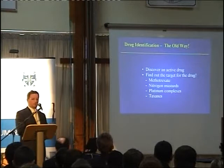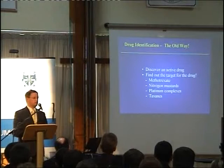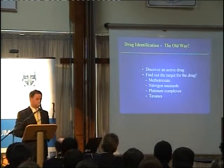Also, besides the mustards I've mentioned, platinum complexes were the huge revolution in ovarian cancer. If you were a young lady with ovarian cancer in the 1970s, you were not curable. Now, in actual fact, you are curable, largely due to this drug, and also then taxanes came along as a big plus as well. But what do we do now?